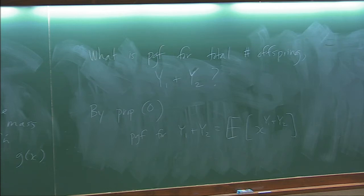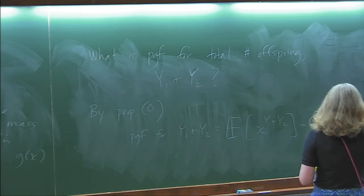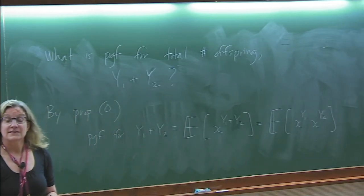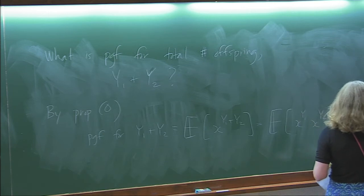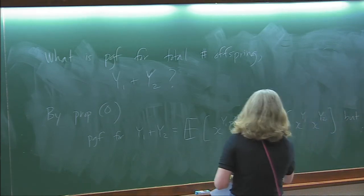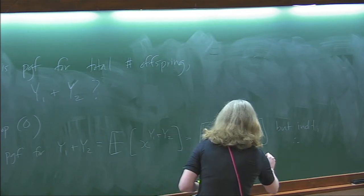Yeah, so if you were with me on property zero, this is pretty clear. And now we can do some pretty simple math here. Expectation of x to the y1 times x to the y2. And I said that they were independent. So because they're independent, the product of the expectation and the expectation of the product are the same thing. Independent, and therefore this equals expectation x to the y1, expectation x to the y2.